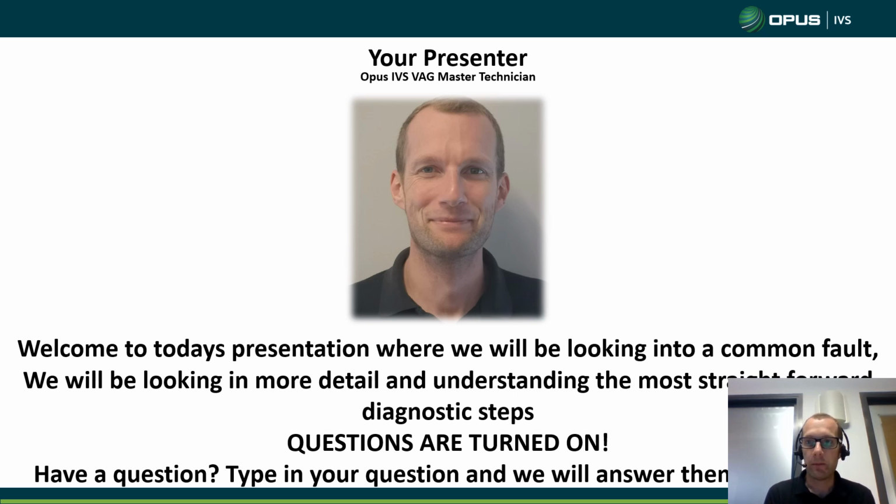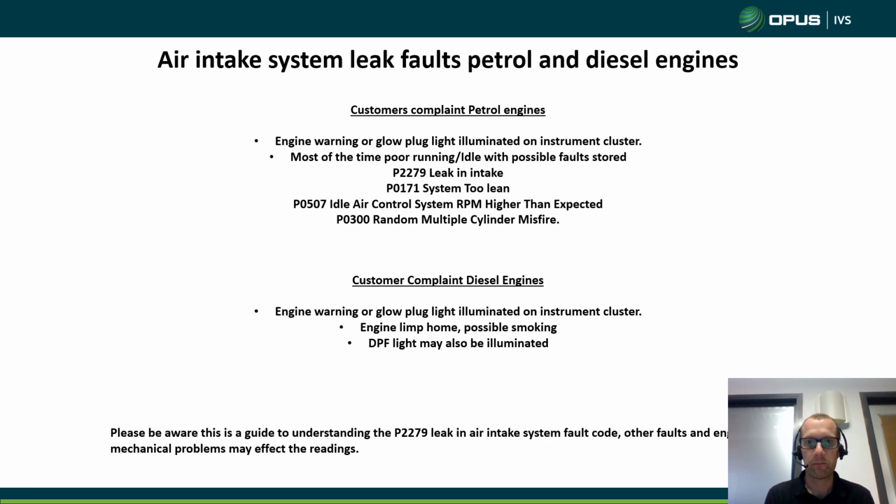Okay, let's begin. So we're looking at air intake system faults as described, on petrol and diesel engines. They are slightly different in their diagnostics and in their symptoms as well. Just to run through, these are probably the most common complaints for petrol and diesel engines that we get. Something that I suspect you've seen before if you've had Volkswagen, Audi, Seat or Skoda in.